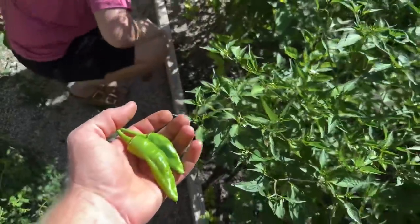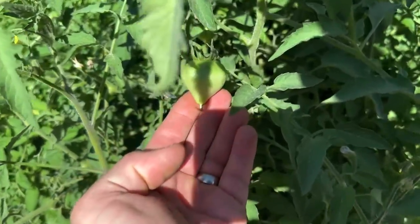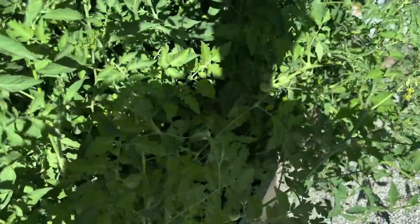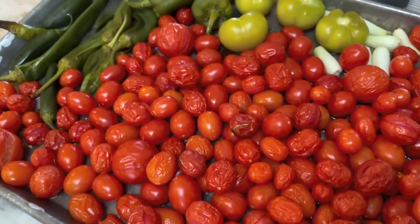These are Anaheim, but I grew from seed. They're finally starting to come on. It was so hot all summer. And we're finally getting some more heirlooms. We got a couple early on and then they didn't do anything all summer, but we're about to get lots and lots of tomatoes.